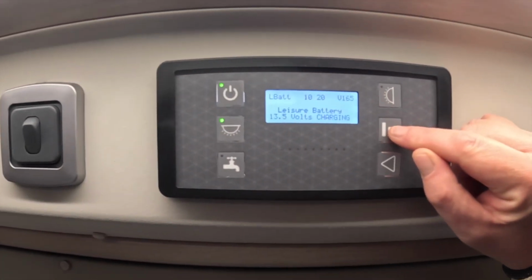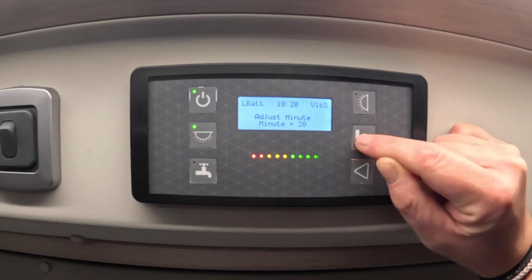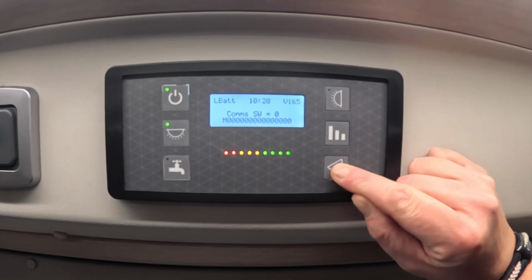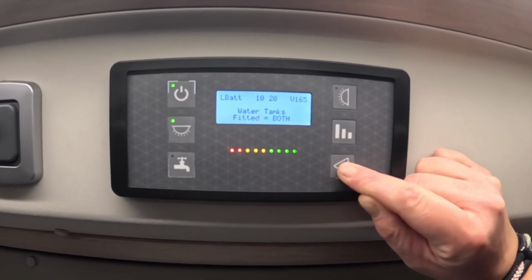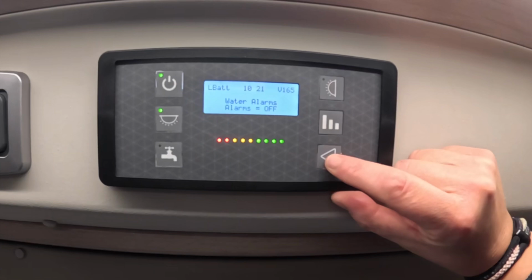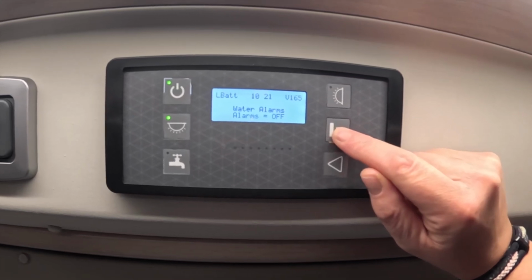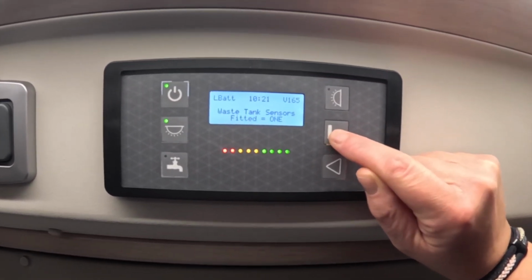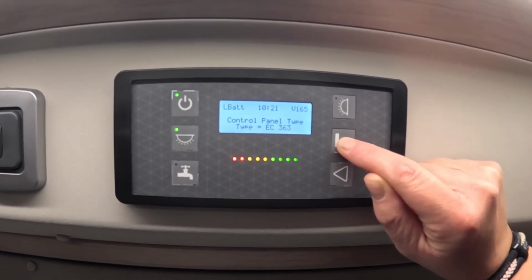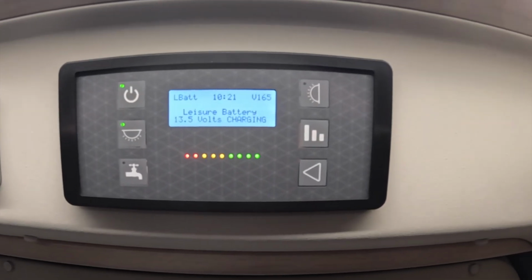So you go to the middle button here, you scroll through until you get to the sergeant section, to this bit, and then you hold down this button for 5 seconds. 1, 2, 3, 4, 5. And then water alarm. So I've changed it to off, so you use the bottom arrow again so you can have it back on, but we're going to leave it off, and then that is it. You come back up to here, go through, exit advanced settings, yes, and there we are, back to the home screen.